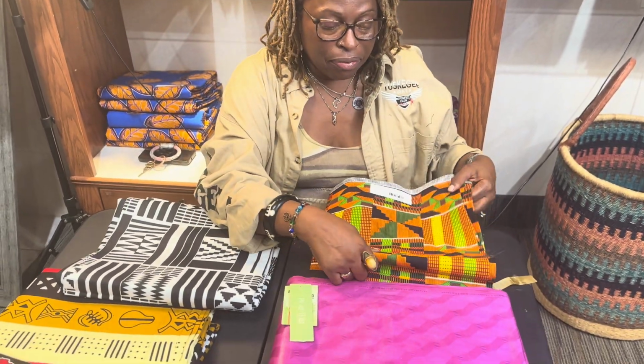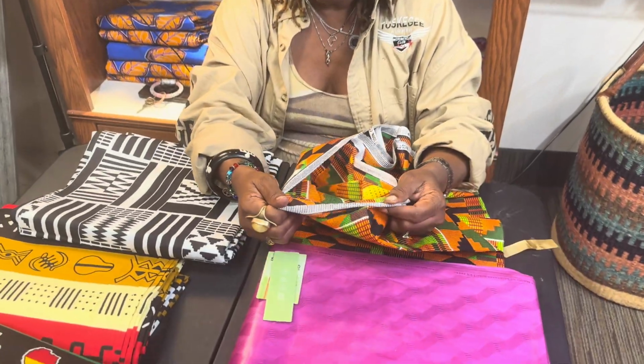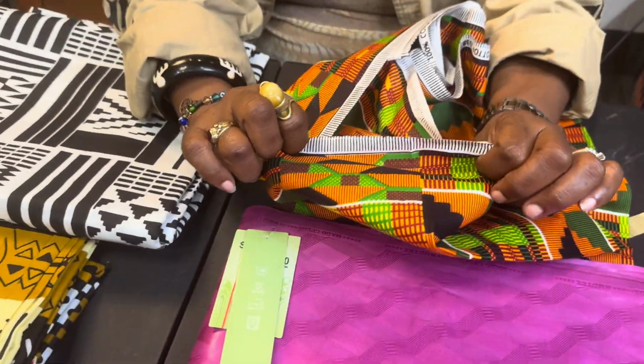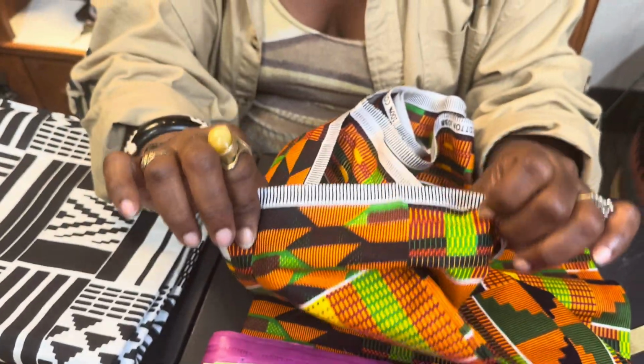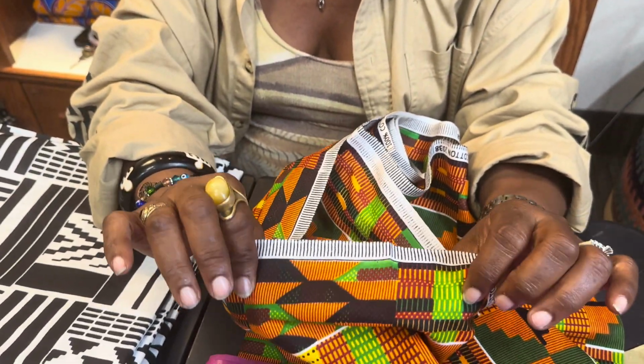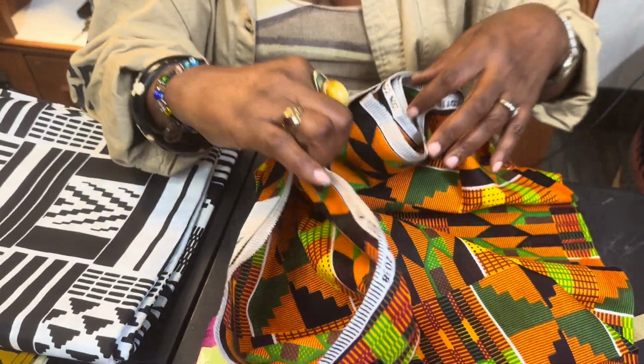Okay, first of all, what is an African fabric? African fabric is a fabric made from Africa, and it's usually 100% cotton. And it normally has two sides. You have a flat side and you have a shiny side. That's the first signal that you have an authentic African fabric, okay? Not always, but that's a good tell that you have an African fabric.